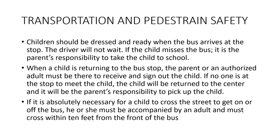Okay, we already discussed that earlier. If there's no one waiting for the child, you need to take them back to the center. Not a few blocks down, letting him off two blocks down because the parent was late. No, back to the center.